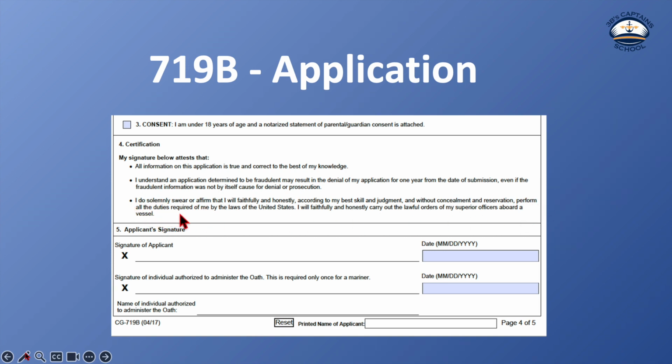The third paragraph here, I do solemnly swear or affirm, this is the mariner's oath. The first time you get your license, your original, you have to recite this oath in front of an authorized individual. So what is an authorized individual? It's a notary. So you're going to have to get a notary to witness you recite that mariner's oath that's located right here above your signature. I do solemnly swear or affirm that I'll faithfully and honestly, blah, blah, blah. So you need to recite that in front of a notary, and they need to sign right below your signature.